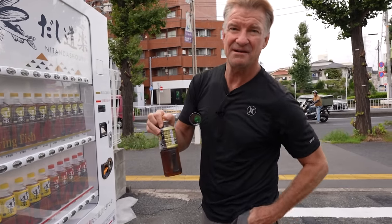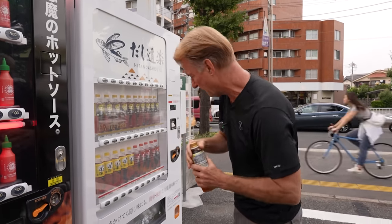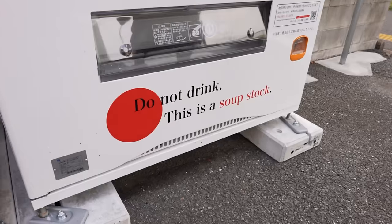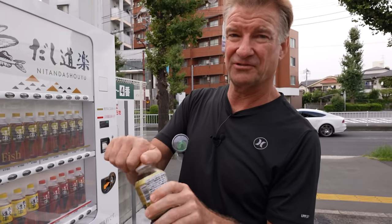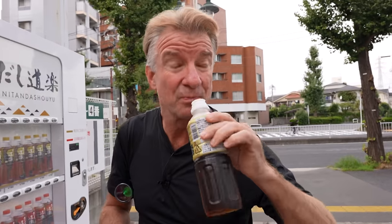All right, do we give it a try? Fish stock without making any noodles or anything? Yeah, of course, let's do it on the spot. Just because it says do not drink. Do not drink, this is soup stock. Well, I don't know. I think soup stock is designed to be drunk. Here we go.